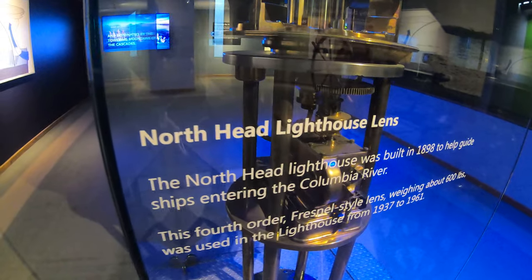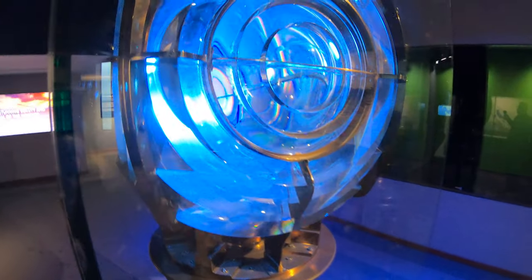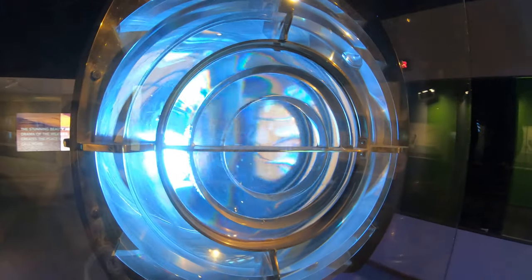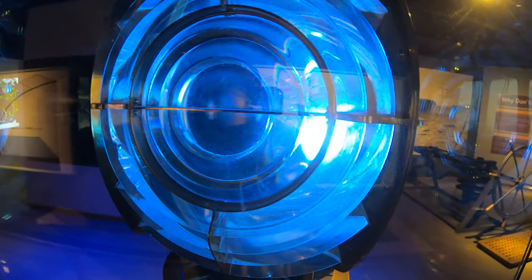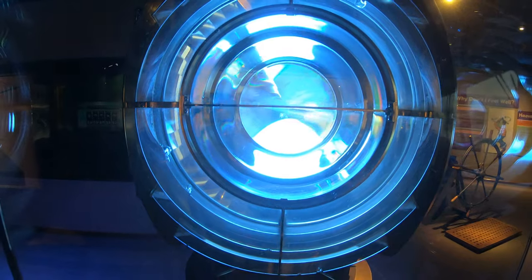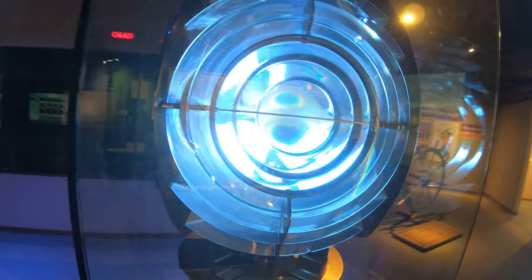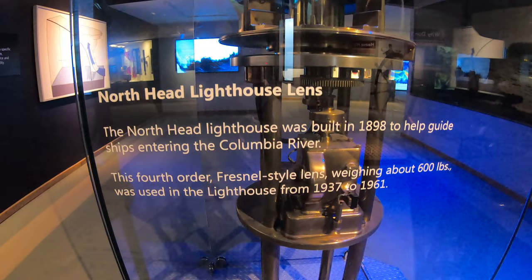Here we have the North Head Lighthouse lens. I believe it's a Fresnel lens that you can see there. Come right into it. Come around this side too here. Really concentrates that light straight out here. There it is. And if you want to read that, you can stop the video.